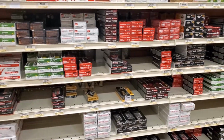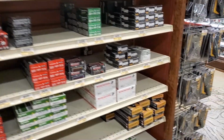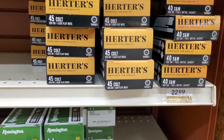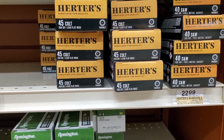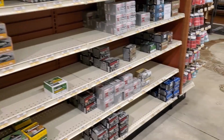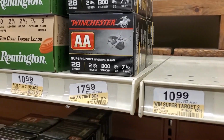9mm the same. A lot of the stuff is just sticking around here, but they do have some Herters 45 Colt. That one box of 10mm is still there. They got a lot of 45 Colt. I don't know how much it is though. Still a little slim over here in the shotgun section, but we got some 28 gauge. Don't see that too often.